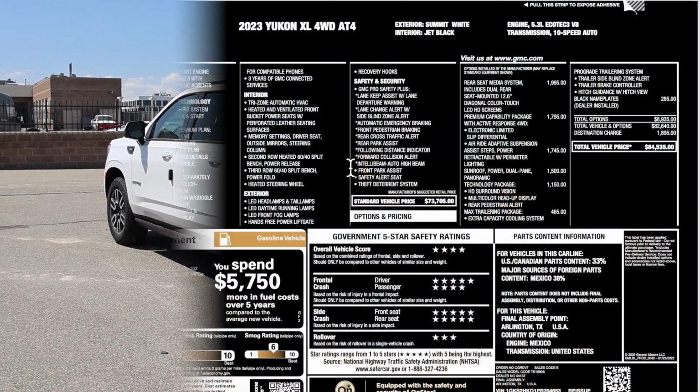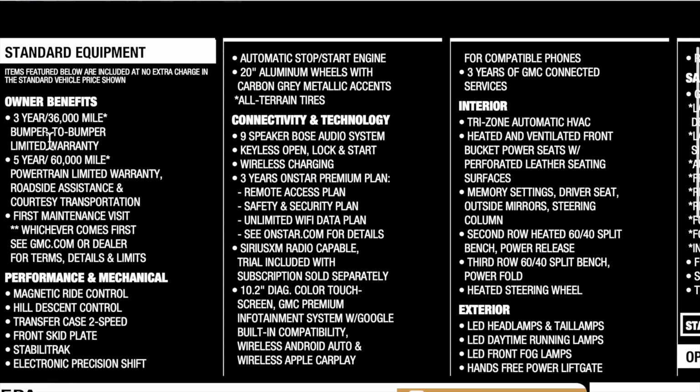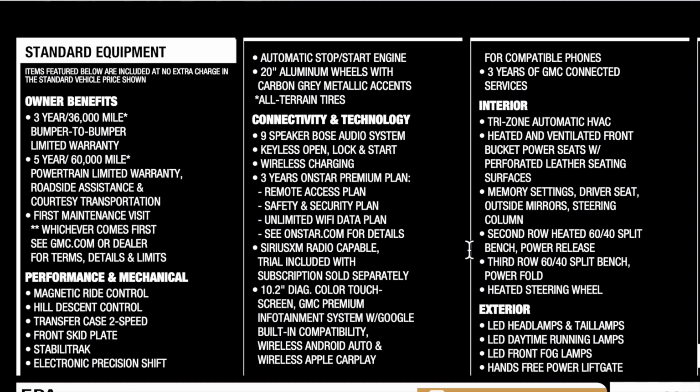Let's get into it. This is going to be the window sticker for the Yukon XL we're going to be reviewing today. The colors and then the powertrain. And then be sure to pause for some of the standard equipment that you see here.